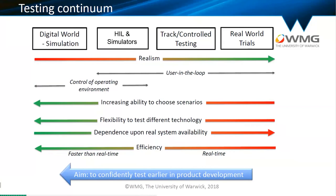And this continuum shows that there are areas of overlap where you want to have reliability, you want to have automation. In some areas, you want to have the user in the loop like you do in simulators, but sometimes you want the user out of the loop so that you can automate the process and have it as a repeatable system every time. And the goal of this always is to have test earlier in the product development, but choosing the right amount of testing for the right area. And in this next bit, I'll focus in on the HIL section, the hardware in the loop.